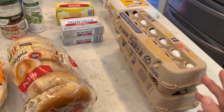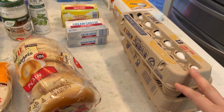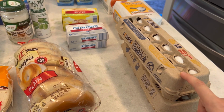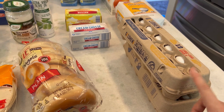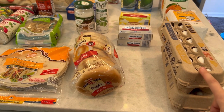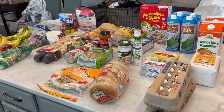Like I said, we're about to head out of town so I didn't want to overdo it just because I don't want anything to go bad while we're gone. I know these last a while, but this is something we saw last week. Eggs were $3.10 in our area, and now it was like $2.43 or something, so they are starting to go back down. So I felt confident about getting 2 of these and not breaking the bank, having it be like $10, $12 like it was before. So yeah, this is everything that we got at Aldi.